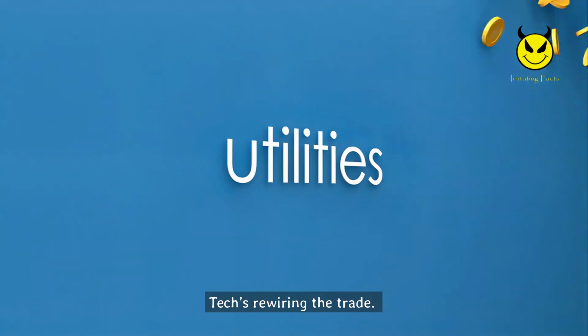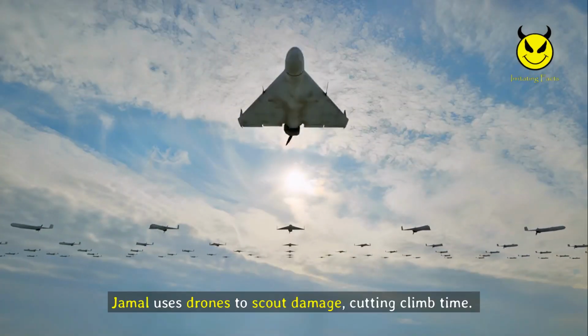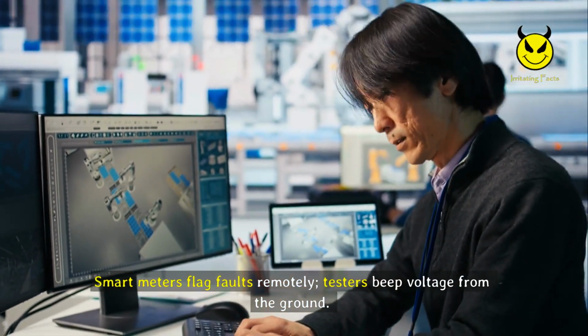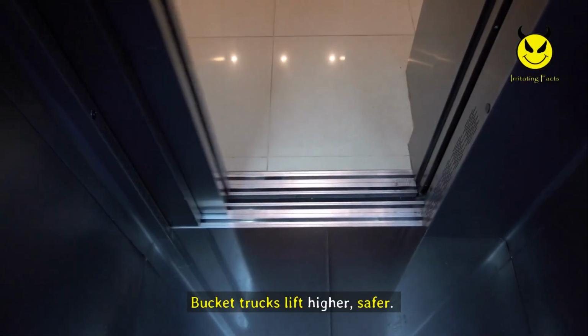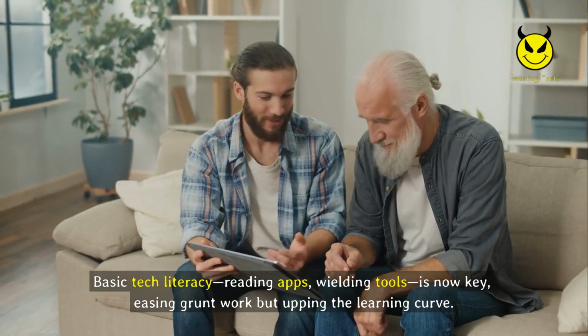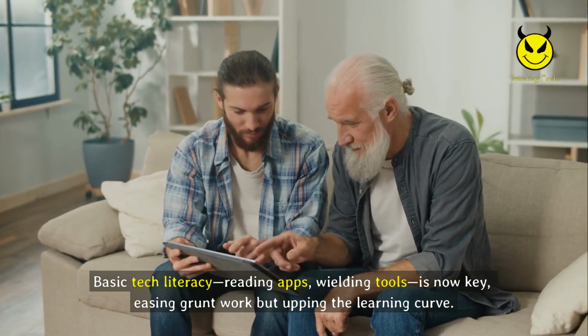Technology's role: tech is rewiring the trade. Jamal uses drones to scout damage, cutting climb time. Smart meters flag faults remotely, and testers read voltage from the ground. Bucket trucks lift higher, safer. Basic tech literacy, reading apps, wielding tools, is now key, easing grunt work but upping the learning curve.